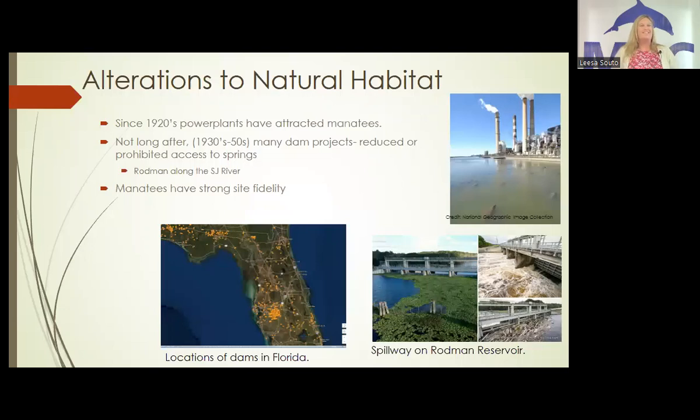Here we're going to talk about what we've done to manatees and their habitat, which has become the biggest challenge that we really face for long-term survival of the species, we think. So we have created these power plants that provide year-round discharge of warm water for manatees. There are 10 plants around the state that manatees use for thermal regulation during the winter time. But as these power plants start to age out, they're going to be coming off of line. And so we have a concern about that.